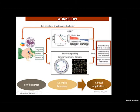This is the workflow that we were using, and it is similar to a workflow that has been used by the lab of Olli Kallioniemi in Finland. We get the bone marrow samples at diagnosis and relapse, and then they have two fates. One of them is drug testing, what we call drug sensitivity and resistance testing. What we have tried to optimize in this technology is to perform the experiments in 3D and in hypoxia. And I'll show you why in the next slide.